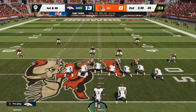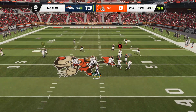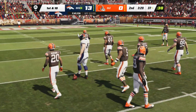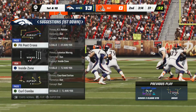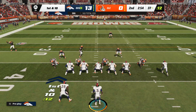So now a fresh set of downs, 1st and 10 after roughing the passer. Now it's Wilson. That's complete to the tight end, Saubert. And they're going to get this down to about the 37. Good strong throw and catch right there. And so far in this game, the alleys have been open for them to get completions, and they're taking advantage of it.